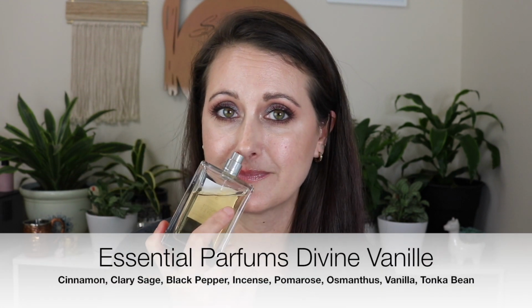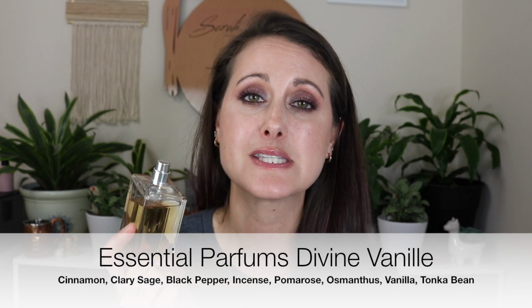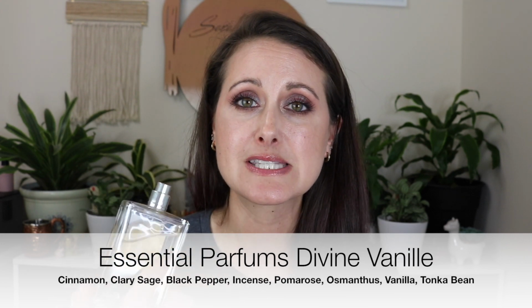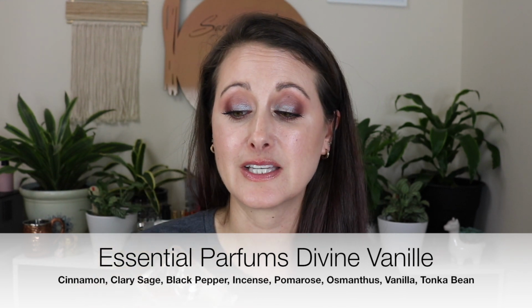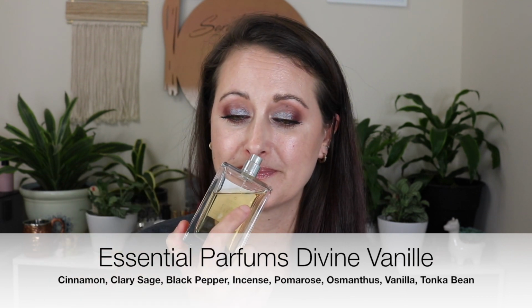Okay, and next we have an Essential Parfums fragrance. I adore this fragrance. This is called Divine Vanille, and this is so stunning, and it gets better with age. It smells slightly deeper, slightly richer than when I first got this. It's gotten like way better. I mean, it's weird, but that's the truth.